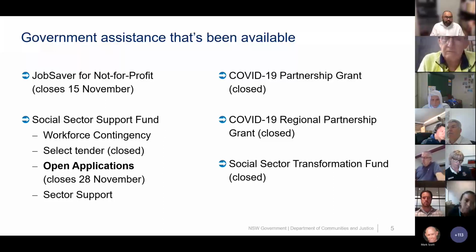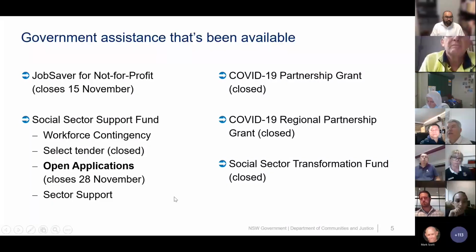Closing date is the 15th of November, so it's very short, and you actually also need to provide financial statements by your accountant. So it is a bit tricky to apply, but we want to make sure that organisations are aware of that. Within the Social Sector Support Fund, it's a $50 million fund, and there's various buckets of money coming out of that fund.